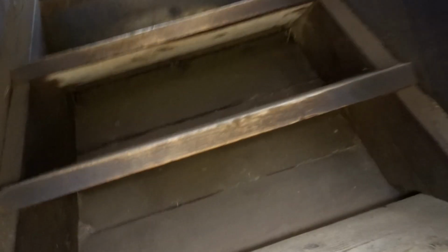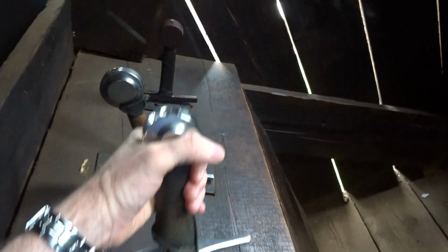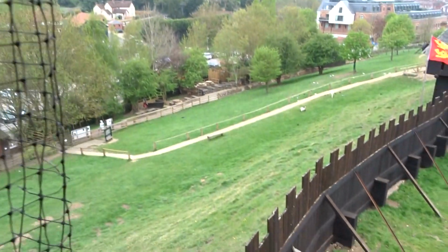We're going to go up to the guard room. A bit weird because it's nowhere near the main gate, which I would have thought it would have been. Oh, swords. It's a bit small for a guard room, but very windy. Ooh. Some nice helmets. Very nice.